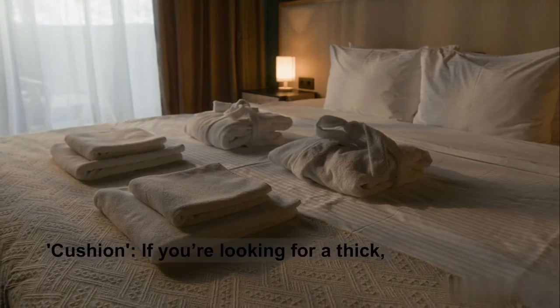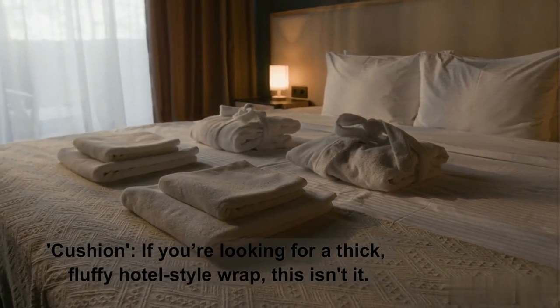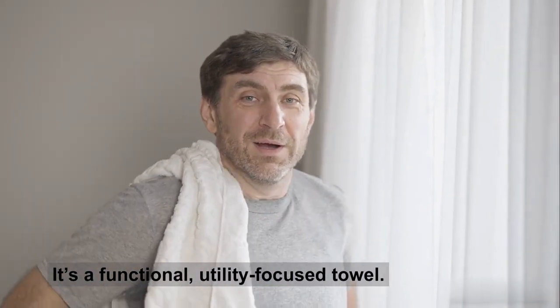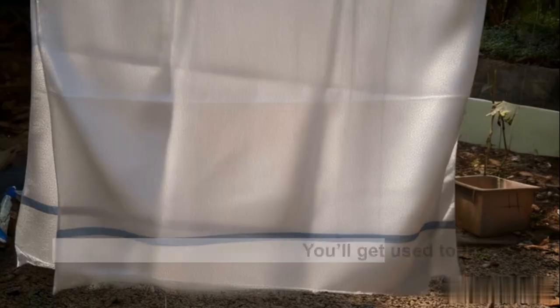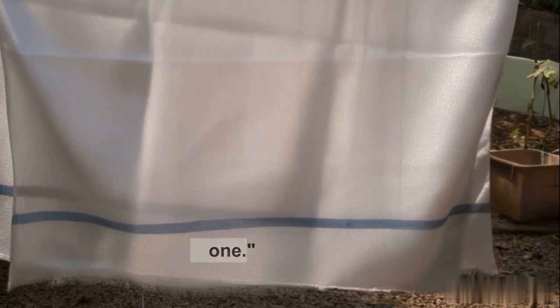No cushion. If you're looking for a thick, fluffy hotel-style wrap, this isn't it. It's a functional, utility-focused towel. You'll get used to the lightness very quickly, but it will feel different on day 1.